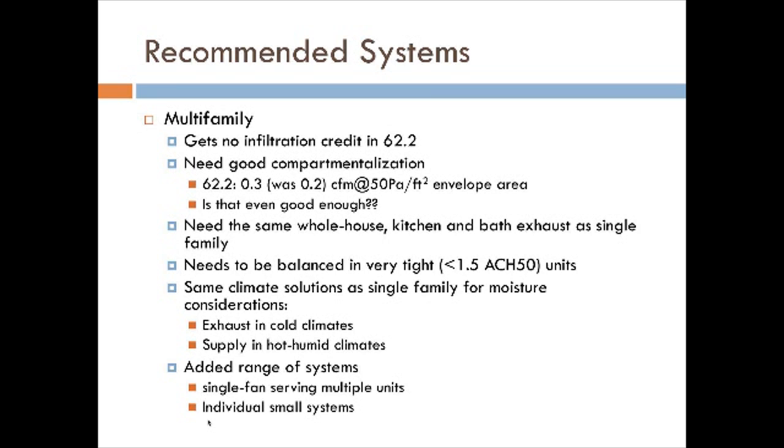One additional thing about multifamily is that there are probably a lot more options available. A single fan serving multiple units, ducted with dampers in it and so on, is something that obviously you would not do in a single family, but in a multifamily you have the opportunity to gang systems together and have designs that might optimize, for example, by using less fan power, because you're going to have one single very efficient fan that serves multiple units. We have to be a little bit careful about how we damper those and prevent airflows from apartment to apartment, but that's all doable. Or we can have individual small systems, just like in a single family.